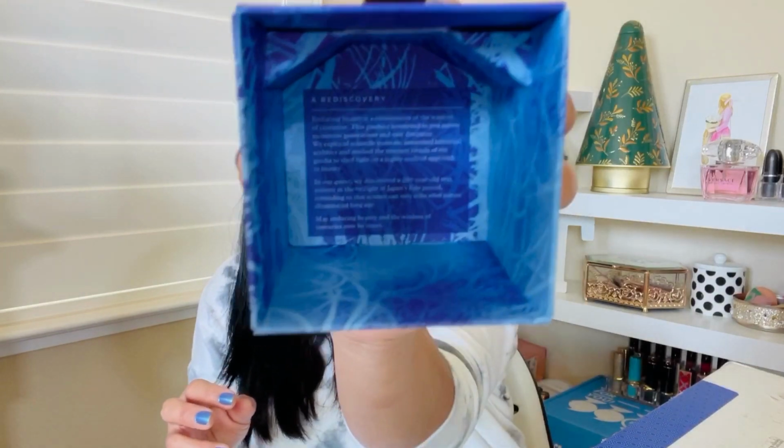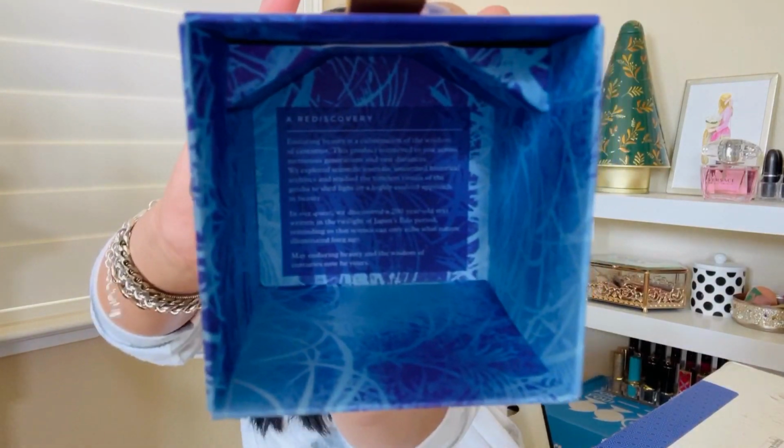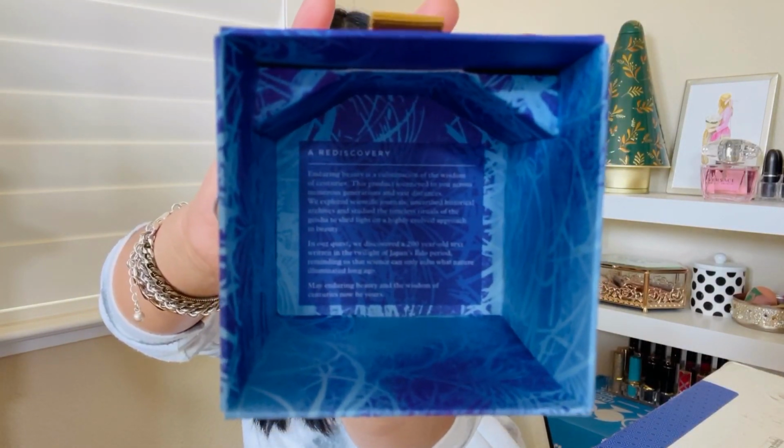I just saw something in here, guys. There's like writing in the box as well. Isn't that cool? So it says, enduring beauty and culmination of the wisdom of centuries. This product journeyed to you across the numerous generations and vast distances, reminding us that science can only echo what nature illuminated a long time ago.